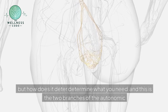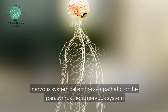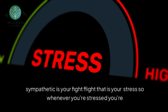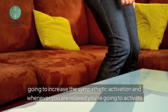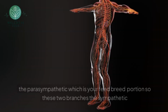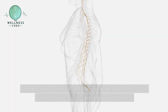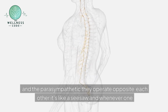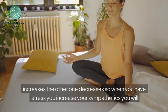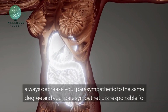But how does it determine what you need? And this is the two branches of the autonomic nervous system called the sympathetic and the parasympathetic nervous system. Sympathetic is your fight or flight, that is your stress. So whenever you're stressed, you're going to increase the sympathetic activation, and whenever you are relaxed, you're going to activate the parasympathetic, which is your feed and breed portion. So these two branches operate opposite each other. It's like a seesaw, and whenever one increases, the other one decreases. So when you have stress, you increase your sympathetic, you will always decrease your parasympathetic to the same degree.